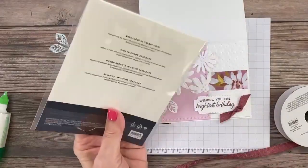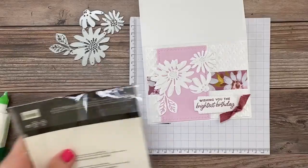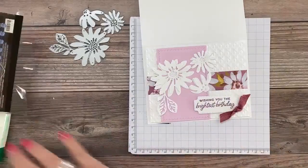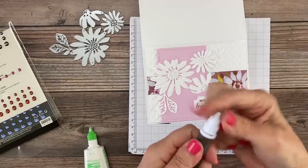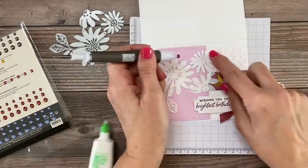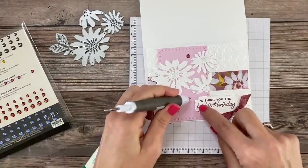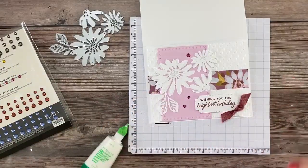These are the in color dots. And I'm going to use, of course, Moody Mauve. Grab my Take Your Pick tool. And I'll just put a couple of these on here. Put one there, one there.